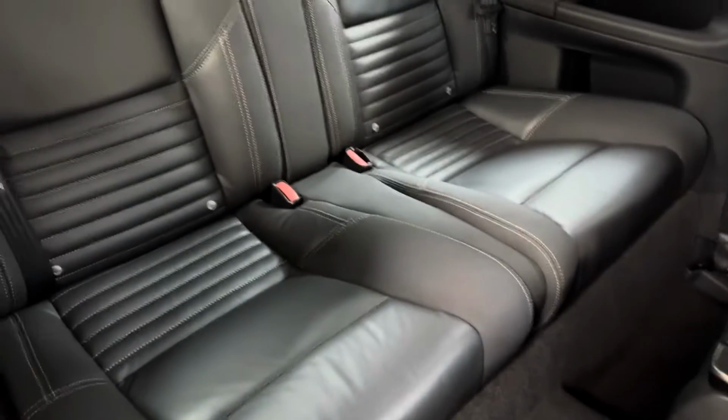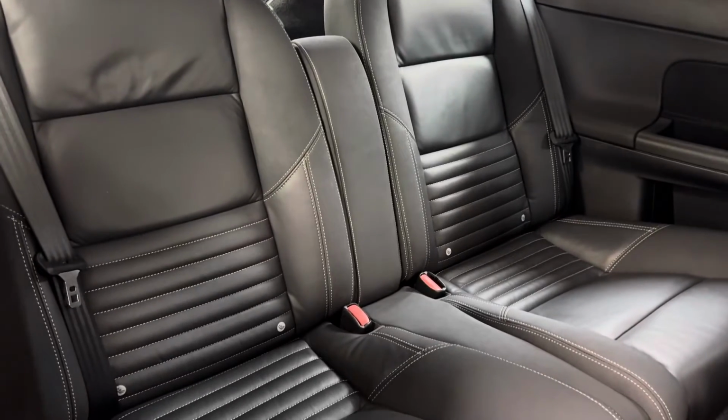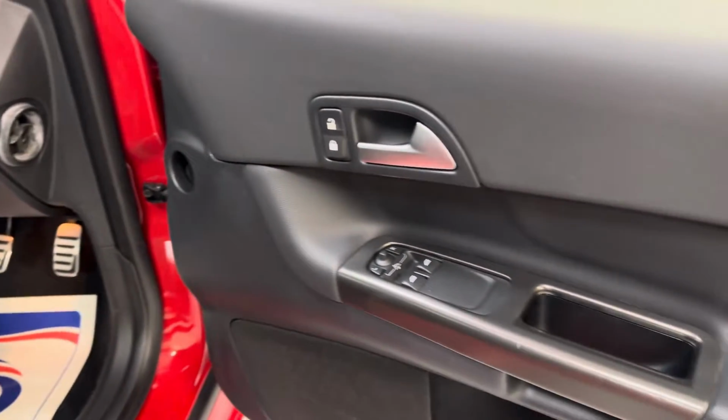The rear seats are as new. Obviously they're only a 4-seater. You do have the Isofix and the armrest in the back there. Again, door cards are all really good. Got your side and back protection system.